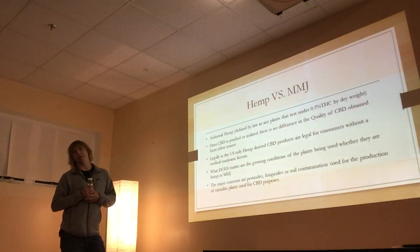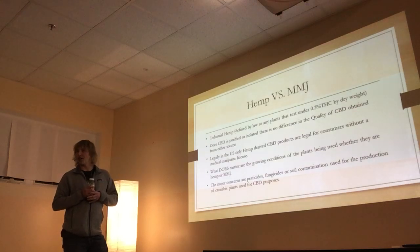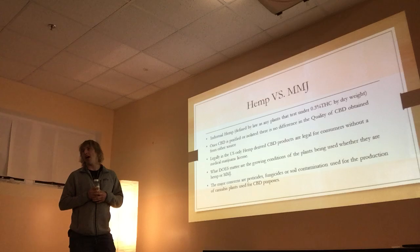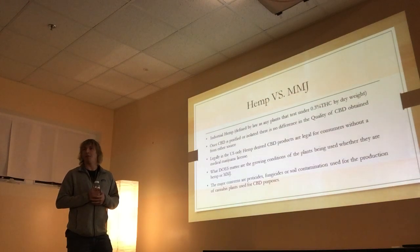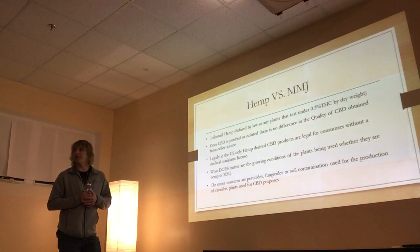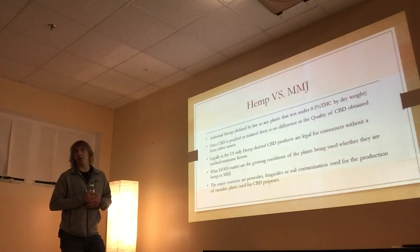So for full spectrum, hemp is going to have legal levels of other cannabinoids, whereas full spectrum medical marijuana extracts will have higher amounts of THC, and you'll need a license or have to be part of a medical marijuana program to obtain that. And in the United States, only hemp-derived CBD products are legal for customers without a license and that are used for 50-state commerce.